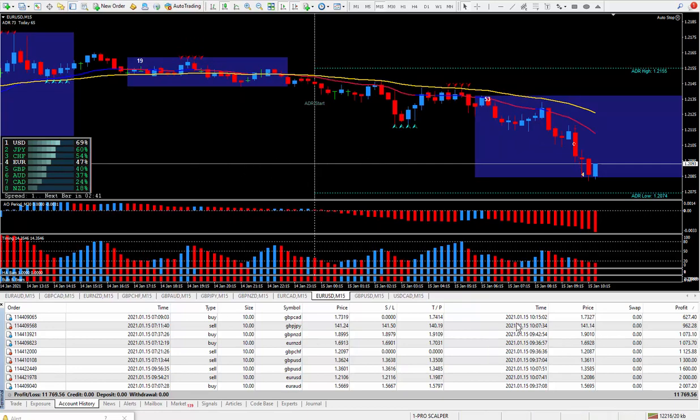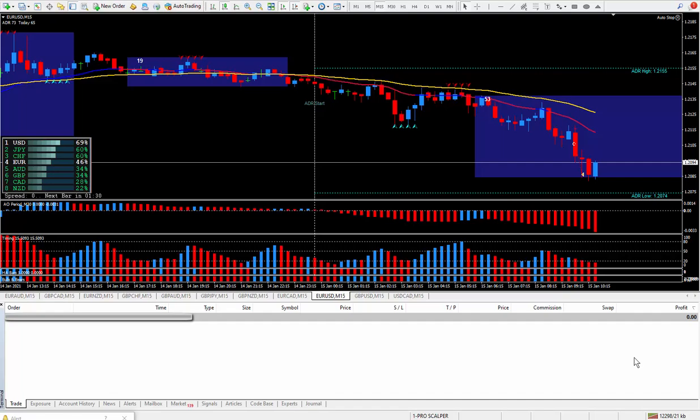Now I had a trader asking me to see if I had any running trades as I close out these trades. I get traders thinking that I've got 100 trades running and I only cherry pick the winners. Well, as you can clearly see on the trade tab here, I have no trades running. Closed out all my trades and I am done trading for the day.